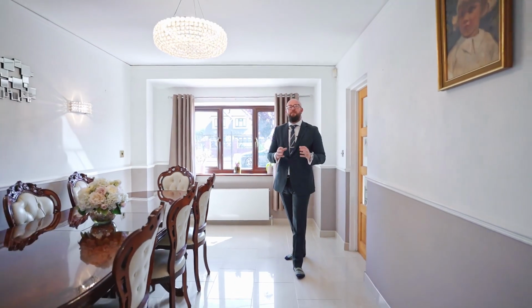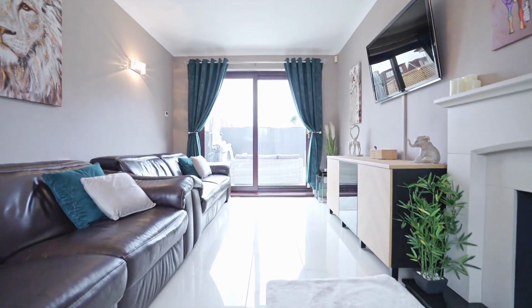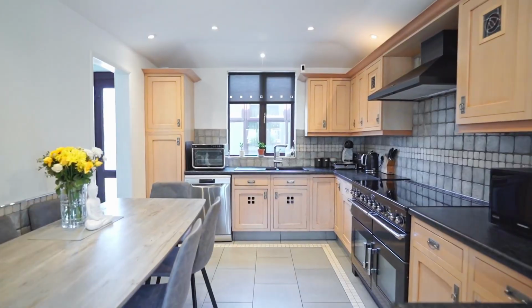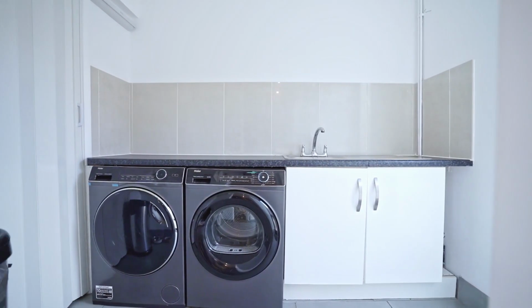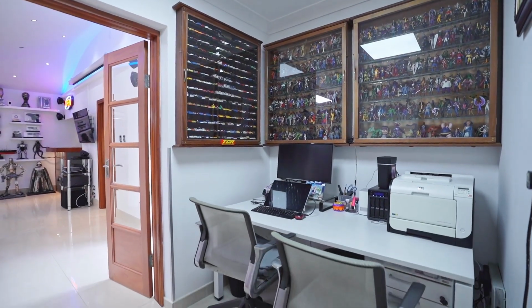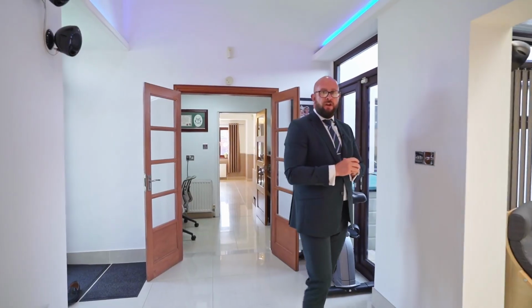Downstairs, we've got ample amounts of living accommodation. To one flank, we've got a through lounge, which is dual aspect. That leads through into the hallway, which then continues to your kitchen. Off of the kitchen is a utility room. You can now find me in the dining room. As you walk through, we've got an element of the home that's being used as one office space. And then, let me take you through to my favourite part of the home.